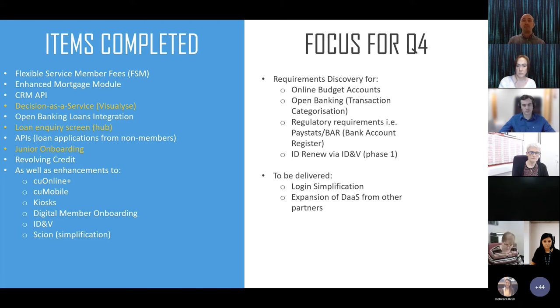And then a big focus on members and how members can engage with you. That's about enhancements to our online and mobile app, and also the recent launch of our new junior onboarding. This is about helping you reach out to the community, making it easy for our junior members to join the credit union, but also ensuring they're locked in for long-term growth with you as they grow up through their financial careers. So lots and lots of stuff delivered, and great to see some new items in there.